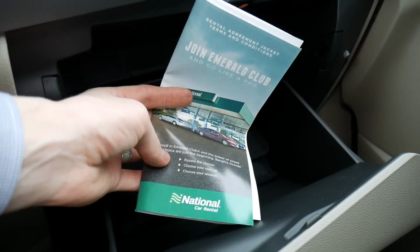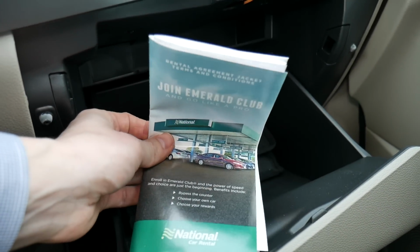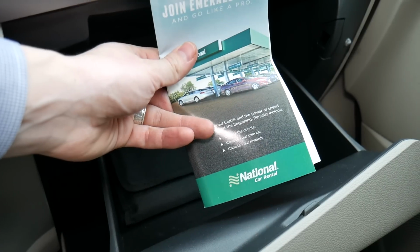Looks like someone left me a National receipt today. Did you know that National and Enterprise are exactly the same company and they rent out the same cars? I was kind of shocked by that because National always charges more.